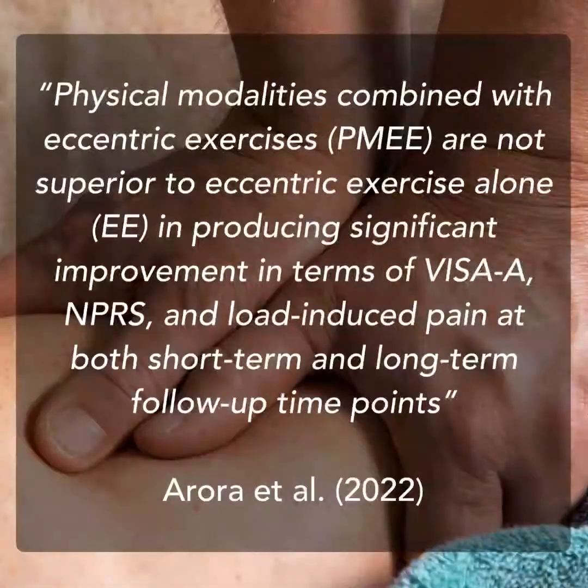And then what they wanted to see is, does it change things like the VISA-A, which you might be familiar with? It's a really good questionnaire for assessing outcomes in Achilles tendinopathy. Does it change the pain scale? Does it change load-related pain? So they did this systematic review, and they ended up including studies of a number of different treatments. So shockwave, laser therapy, night splints, orthoses, and A-stim, which is tool-assisted massage, to then see if adding those to eccentrics got better results.